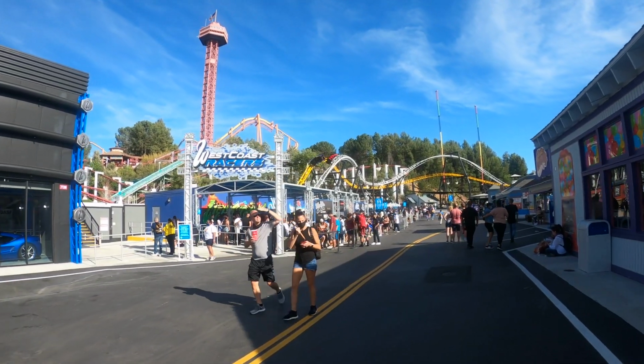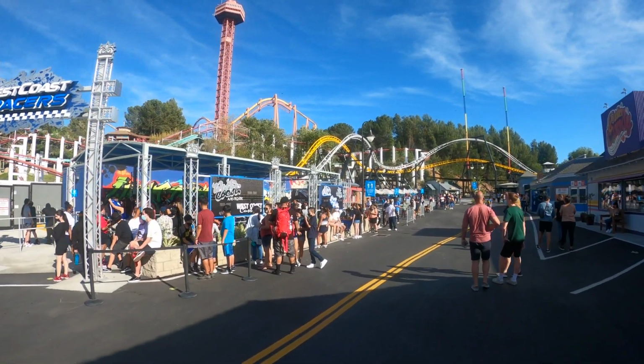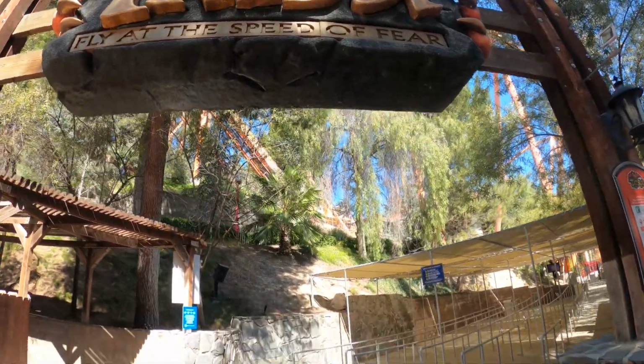So I know, it's not ideal, but you'll actually save more time by just sticking out some of the longer lines on busy days if you don't have a flash pass, than just wasting time by walking from ride to ride. But then again, this is why I highly advise riding the most popular rides early in the day before the crowds are there to begin with.